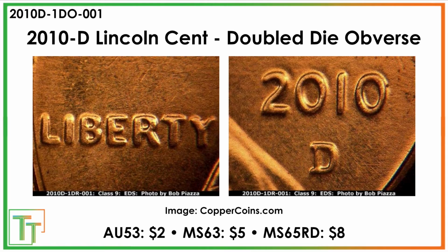In terms of the varieties, there's only one main one that I was able to find and present on, but you can see the class 9 doubling. There's some really nice distortion through the Liberty. You can see left part of the Y much thicker than the regular, and then there's a little bit of that same distortion in the date, I think especially in that second zero, but sort of all throughout.